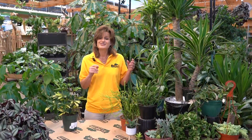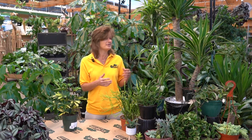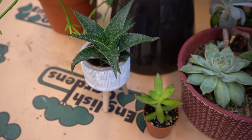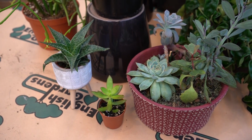Easy. Succulents are all the rage right now, and there's a good reason. You know how easy it is to take care of a desert plant? Place all of these just within a few feet of a window. Let them dry before you water, and if you forget, they won't hate you.